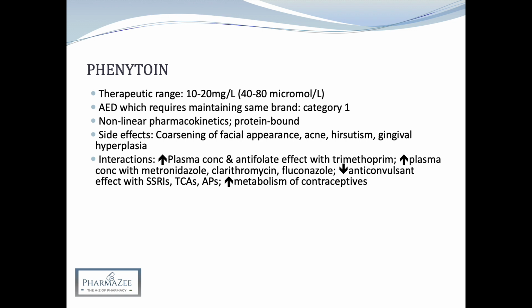In terms of interactions, phenytoin levels may be increased when taken with trimethoprim, metronidazole, clarithromycin, and fluconazole. And there may be a decrease in anticonvulsant effect when it's taken with some of the antidepressants and antipsychotics. Phenytoin also increases the metabolism of contraceptives, so the patient may require additional protection or switching to an alternative which is not affected by the same interaction. In terms of monitoring, we take phenytoin levels, liver function tests, full blood count, serum folate, and vitamin D levels. Also, as part of pre-treatment screening for patients of Han Chinese or Thai origin, we look for a HLA-B1502 allele, and if these patients have that allele, we avoid phenytoin as there's an increased risk of Stevens-Johnson syndrome.